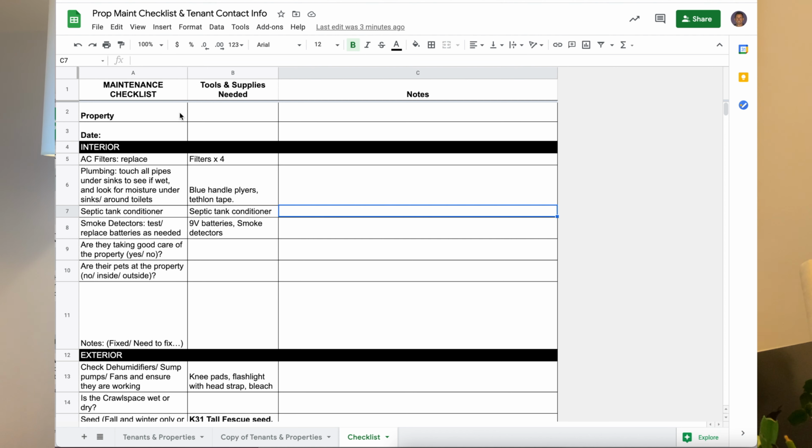In this sheet, he writes the address at the top and then kind of checks something and makes some notes. He'll usually do several properties at a time. He'll bring these back to my office and we'll talk through them.